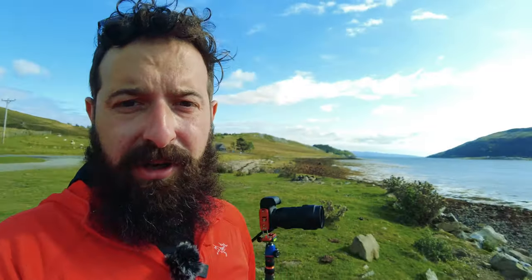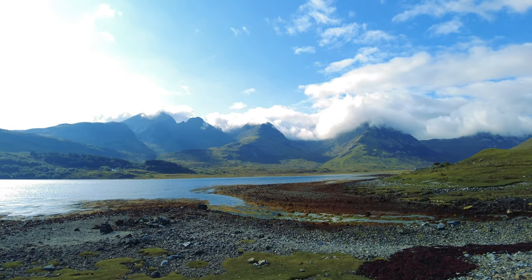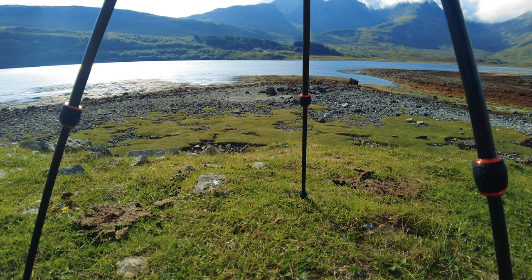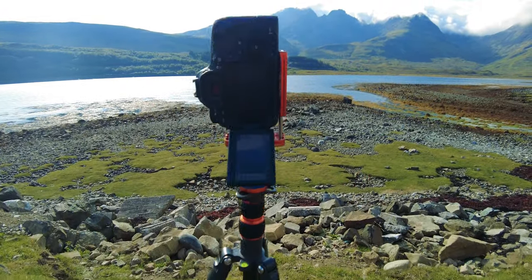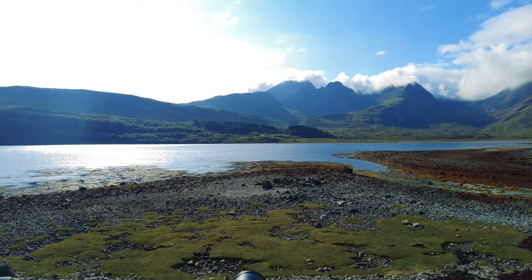You can do some more wide angles. The clouds are going lovely over the top of the mountains at the moment. Could do a little time lapse here. The sun is nice and low. It's about 4 o'clock in the afternoon as we head down to Elgol for sunset. But yeah. Yet another lovely scene, just another 5 minutes down the road. Don't know if we'll ever make it to Elgol.